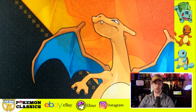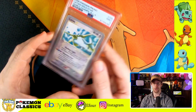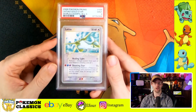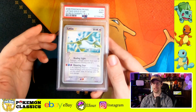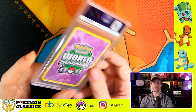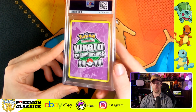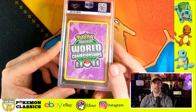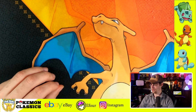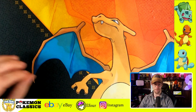The last one that was part of the BLS deck that was worth grading is the Latias Gold Star. And Gold Stars, we think of those as collectible cards, not necessarily as playable cards. And so it's interesting to see that, like, even back then during the World Championships, people were using these cards for play as they were intended, not necessarily just as collectibles. That one got a Mint 9, so again, really excited with that grade.